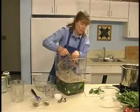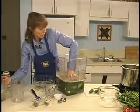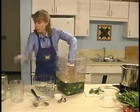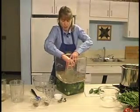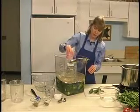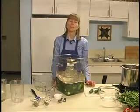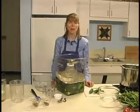And we need to weight down this flat, in this instance square, but it could be a disc if you had a round container. And we're placing jars filled with water on top of the vegetable. That looks good. If it starts floating up, then you know that you need more weights to keep it down. Alternately, you can use a bag filled with brine, the same brine that we poured over the cucumbers. You do that just in case the bag breaks.